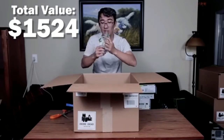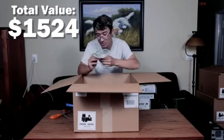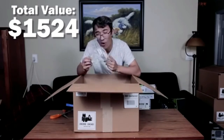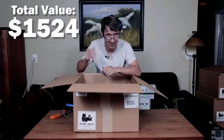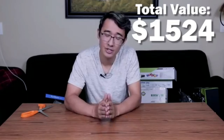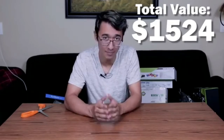And lastly, we have, it seems to be a wireless charging device, but because it doesn't say at all what it charges, I'm gonna say $0. Okay, so we've gone through everything and I don't have the math right in front of me, but I will have the number up on screen for you guys to be able to tell and see for yourself if doing something like this with liquidation.com is worth it.